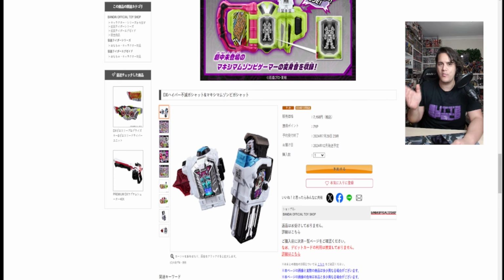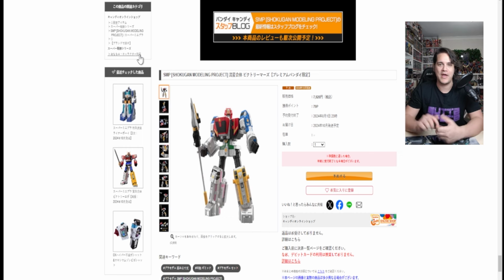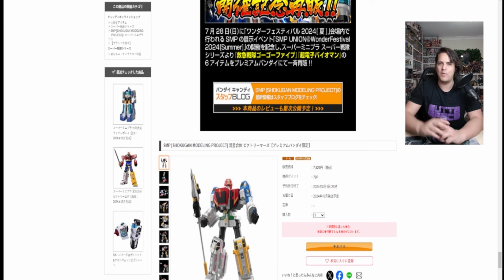And finally, we're moving on to items that are closing on August 1st. The SMP Victory Mars pre-orders are closing. This item is retailing for 7,920 and also it's going to be out in October, same as all the previous GoGo 5 mini plas. So if you've been collecting the other GoGo 5 mini pla, you better add this item to your collection.